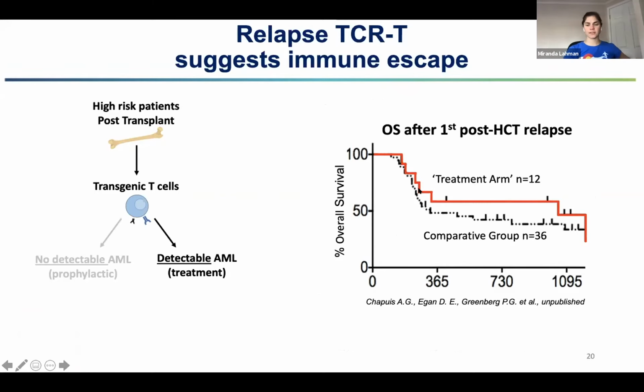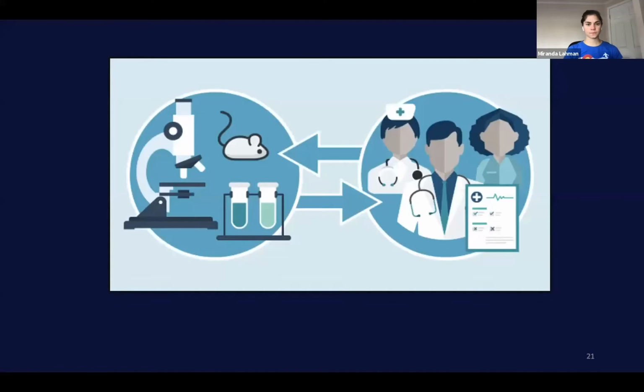So we had a number of patients, unfortunately, pass and succumb to their disease, and so we didn't really see a significant improvement. So we wanted to know why these T cells were working so well when they were given before detectable AML, but were unable to eliminate existing AML. And so this is really where we see this bench to bedside conversion.